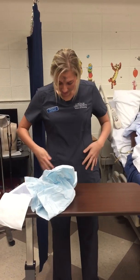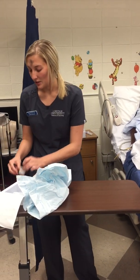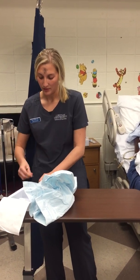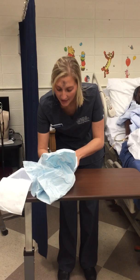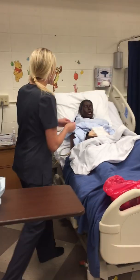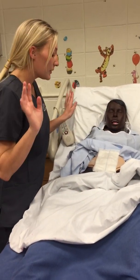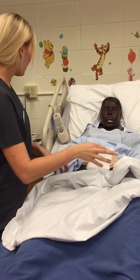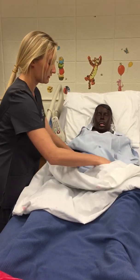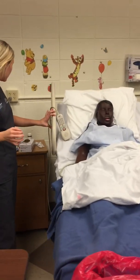And I'm going to go ahead and document the wound dressing, or I'm gonna write down today's date and time along with my initials. Go ahead and stick that in the corner so you can still see it if we need to assess it. And then I'm going to go ahead and cover my patient back up. Lower him back down.